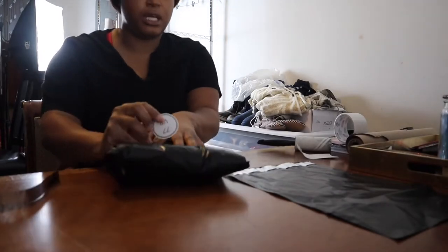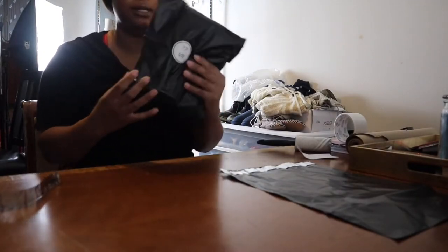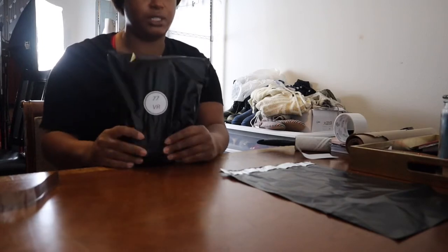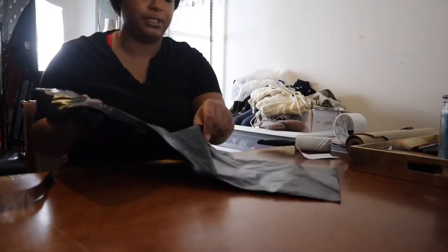I'm giving this item just some regular packaging. Doesn't need a bow. It's just some jeans. When I have just some jeans or just a t-shirt, this is how I pack my stuff.